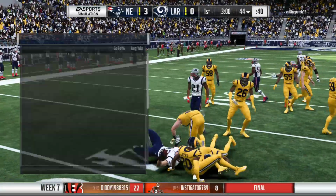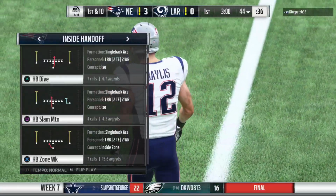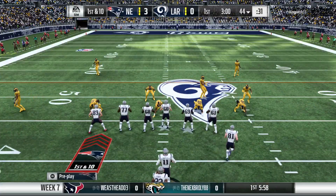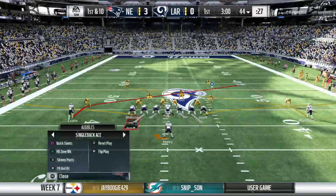Well, he wasn't too far from breaking that. Officially, give him 15. And the Patriots take over. The Patriot offense now set to come back out on the field. And fortunate to get points on the board last time. They had to hit a really long field goal to do so.